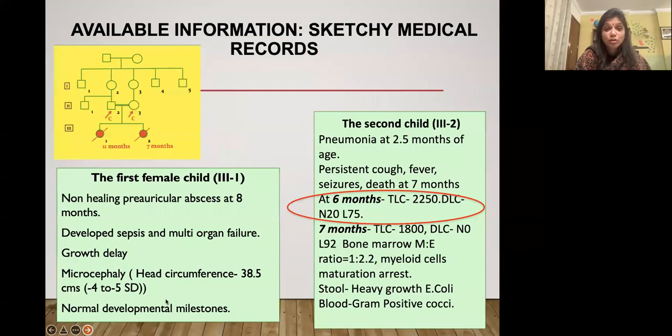Now, what did these children have? The available information was very sketchy, just medical records. The first female child died at 11 months of age, and the second one died at 7 months of age. For the first child, there was not much testing done.